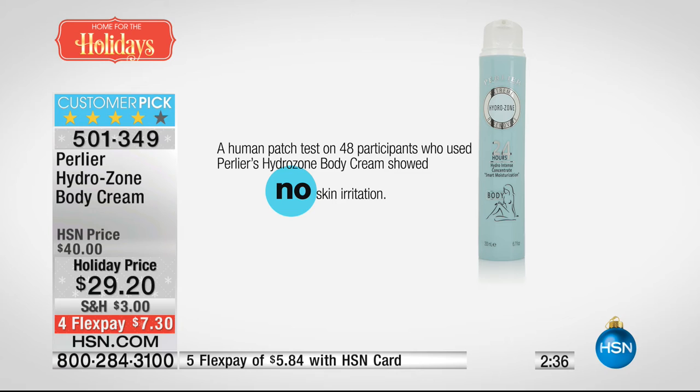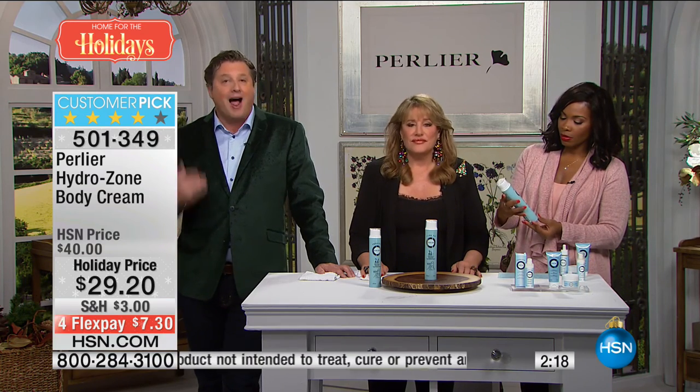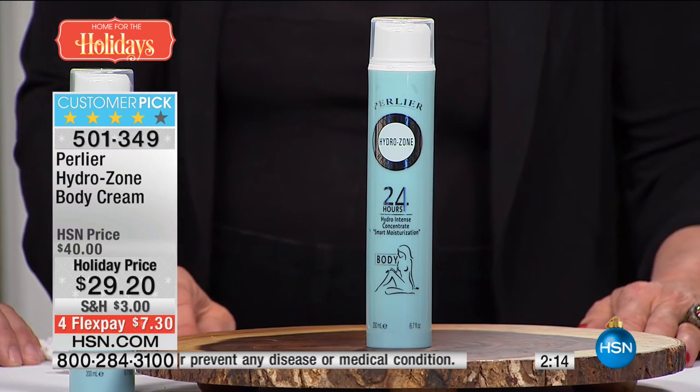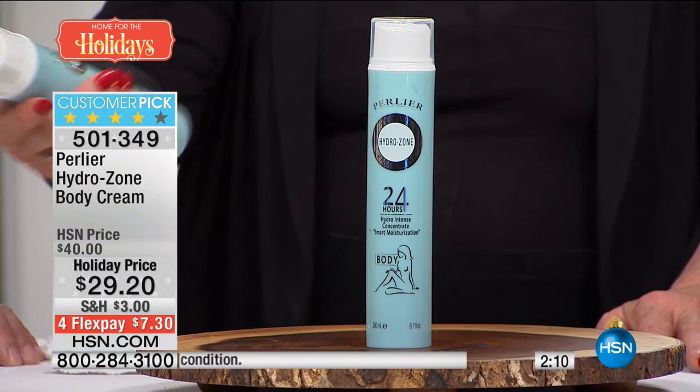Wow. And look, here's another study where we showed no skin irritation on a patch test that we did on 48 different people. Everything we do is always patch tested. Normally on 30, we did it on 48 here. So you get this incredible product that balances the skin, that hydrates the skin, that is the base of your skin. And are we asking you to give up anything else? No. This is the base.